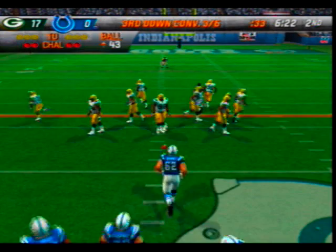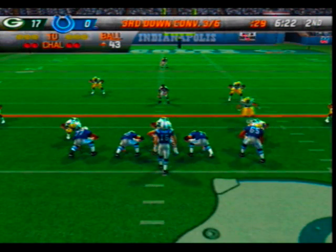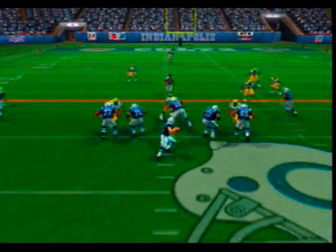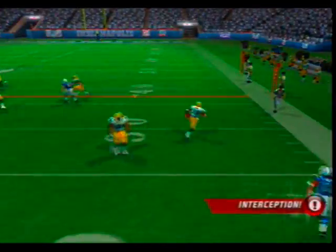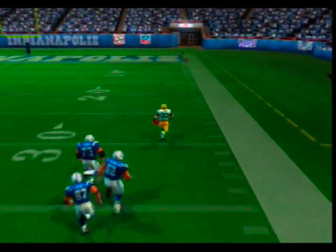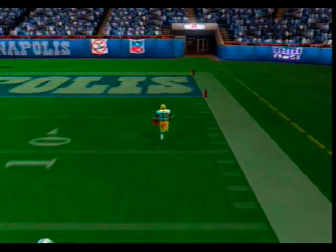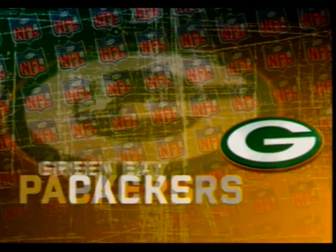To convert on this third down, they have to reach the 38. The 43-yard line. Nobody in the backfield and five receivers. Gets the pass off. The pass is picked off. Breaking through. The 10. Touchdown. A spectacular interception and return for a touchdown.